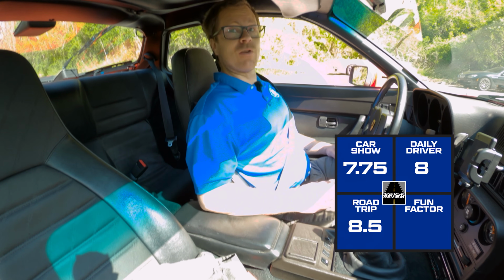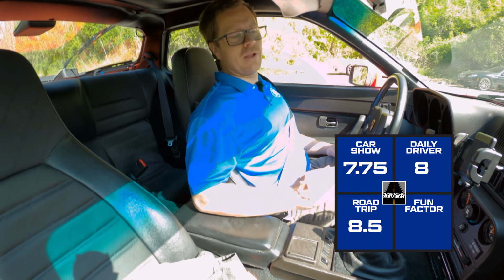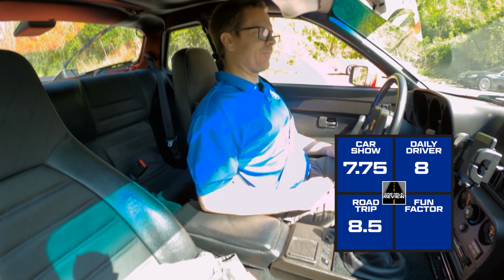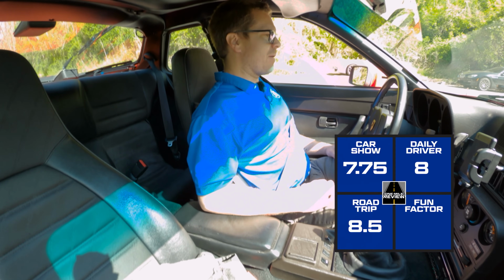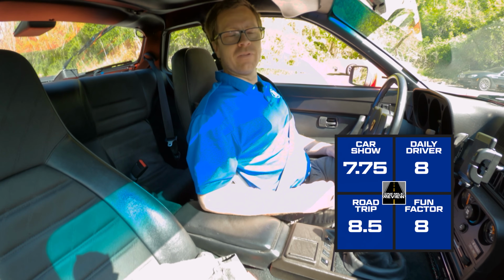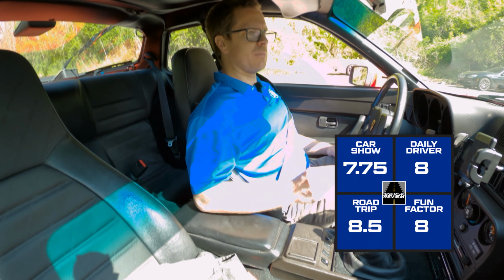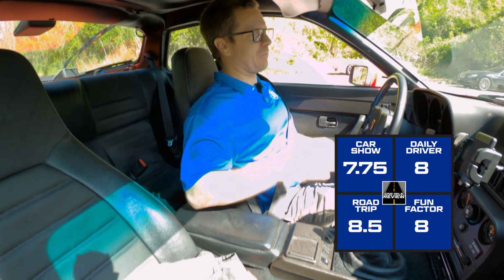And this is a car you can really attack a back road in. It has enough get up and go to get the rear end into play, and it just really works with you and rewards your driving. So I'm gonna give this an 8 out of 10 for fun factor. Yeah, and really enjoyed my drive in these two very similar yet slightly different 924Ss.